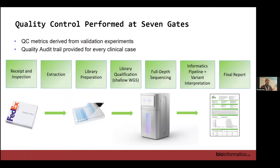So if you are ever working towards setting up a sequencing facility, or want to be part of that workflow, the thing you have to think about is that, in our case, we are really detailed. We have quality control gates, and your samples have to pass through each gate before they move on to the next step. In our case, there are 7 quality control gates: from receipt and inspection of samples, extraction of DNA and RNA, library prep, quantification, and then full-depth sequencing. And then the unique part afterward is the pipeline controls, plus interpretation and a final report. All of those are tightly controlled, and we have specified metrics for them.